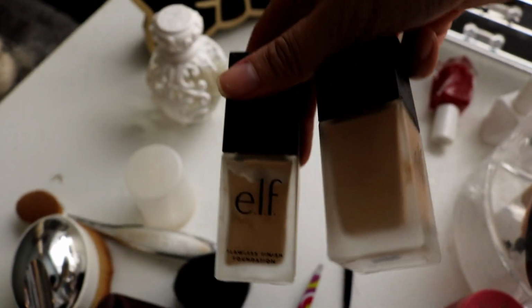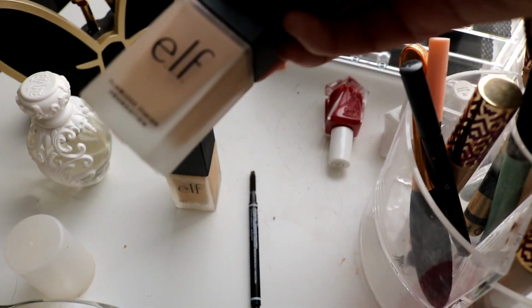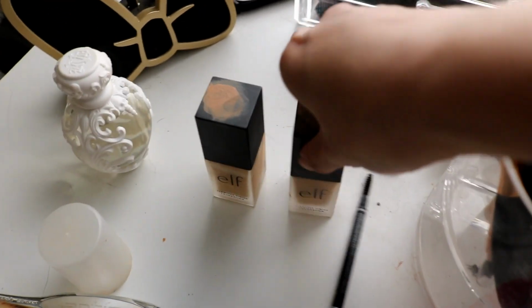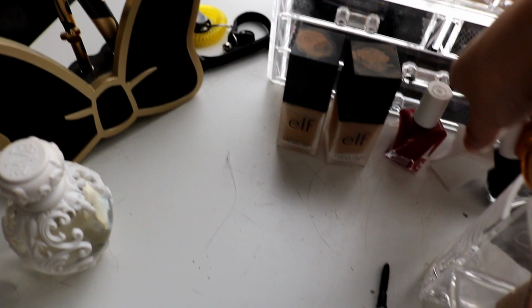These e.l.f. foundations I really like. They are similar to the YSL foundations in texture. But they are pretty oily, so you definitely have to set them really well. But I will set those there. Set up my nail polishes. I've got to find a place to put those.